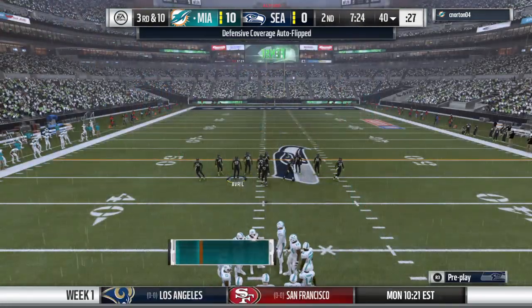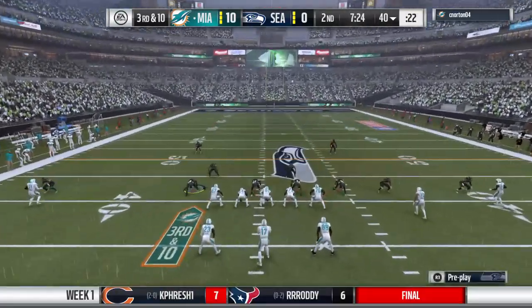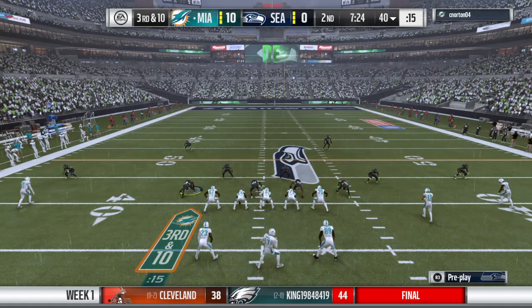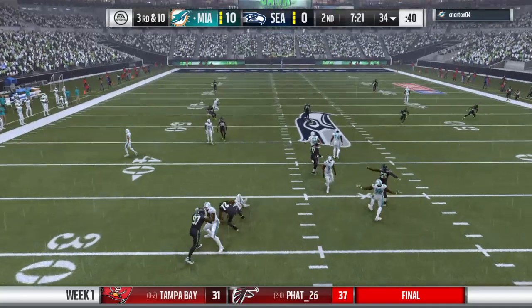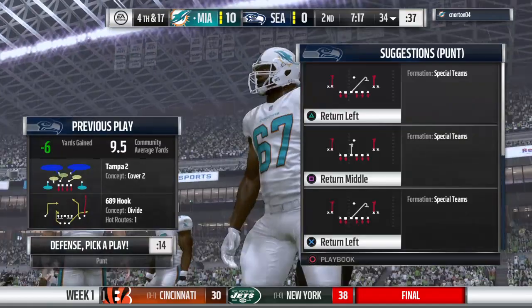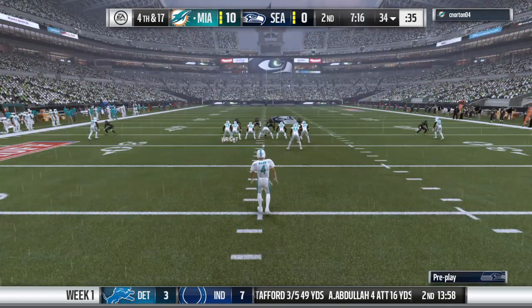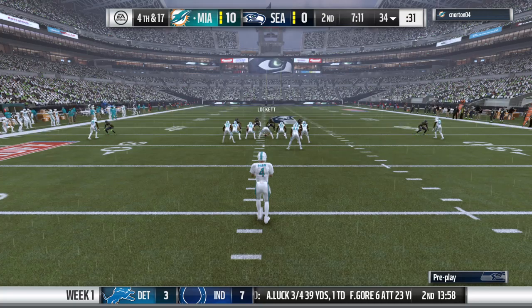So a 2nd down incompletion now brings up 3rd down. To the air again. Tannehill under pressure, and he's going to go down. Tannehill sacked. The 2015 Pro Bowler, Michael Bennett, in there to drop him for a 6-yard loss, and that'll lead to a 4th down. And here's the all-rookie punter from 2015, Matt Darr, on now to punt it away.